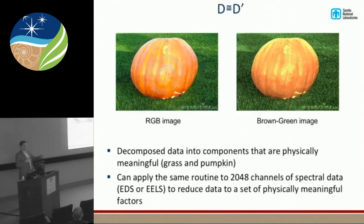And if we then reconstruct that full data cube from those two things, we see that the red, green, blue image, which is here, doesn't look very different from that brown, green image. So we basically described all of the data with a slightly different color scheme, and it's much more physically compact because there's two components instead of three. And without knowing anything about the data, the computer has told us what's relevant, what's important in that data.